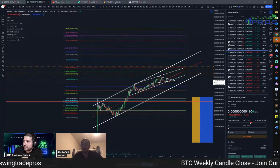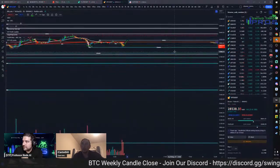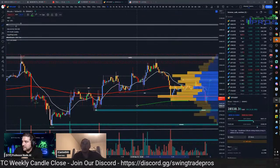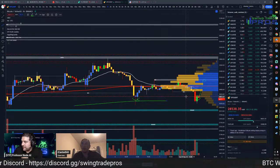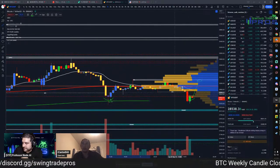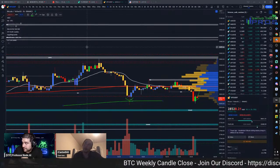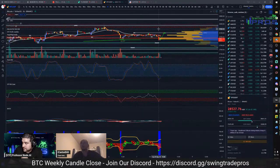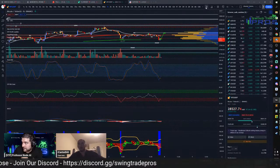BTC on the 1 hour. Fine. Bitcoin? Didn't we just do that? Yeah. Doesn't look good. Looks like it's back testing 28,573 as resistance right now until we get above it. There is some bull div on the hourly RSI. There is some of that going on.